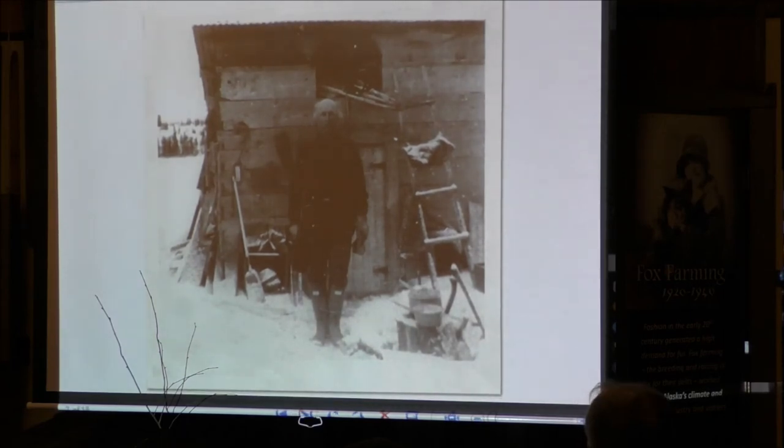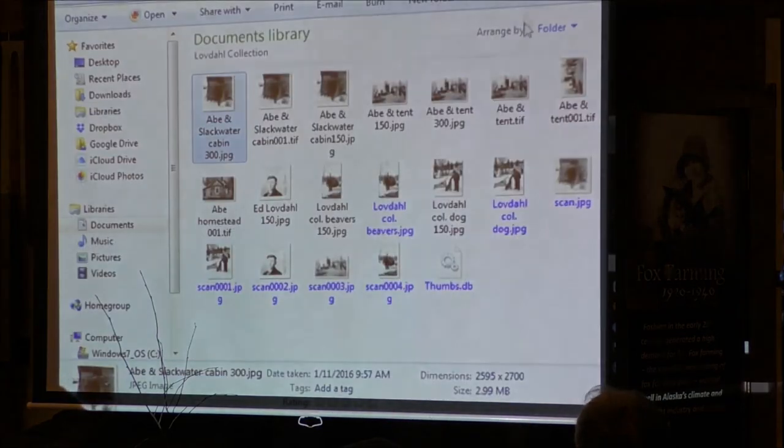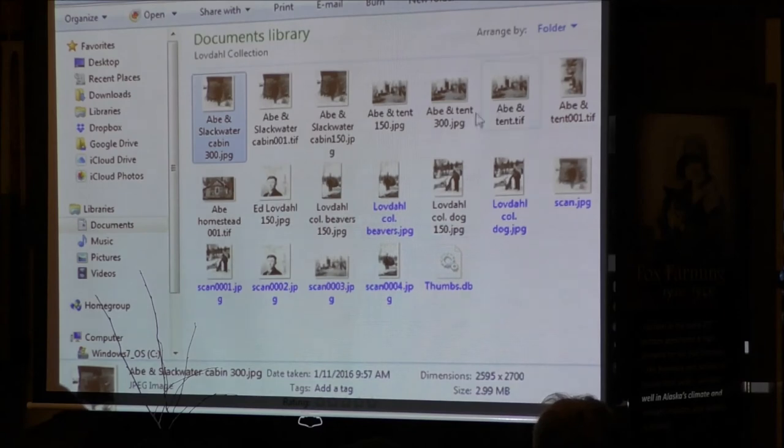Yeah, the little cabin's right. My smokehouse is bigger than that. Did you have a picture of Ed Lovedoll? Yes. Well, don't let me interrupt you. Go ahead. Oh, no, I'm the size of the dog.